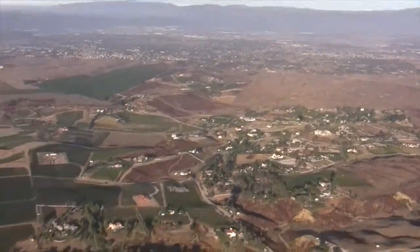It's a big private lake out there. You have to be a member. They sell membership to be part of the lake. Beautiful place. You can see the observatory kind of level with it now. We're over Mount Palomar Mountain.